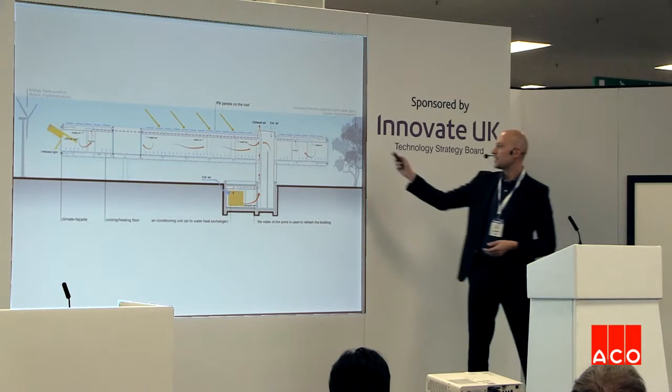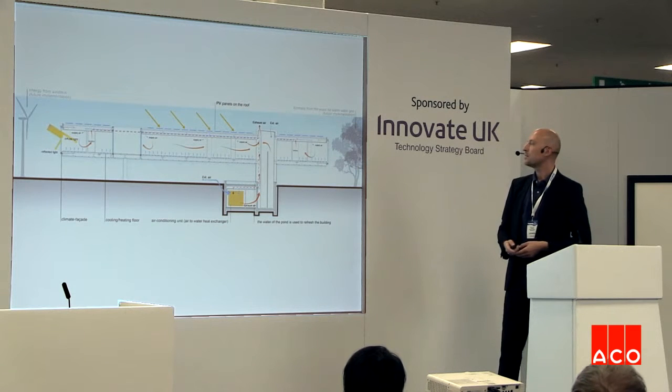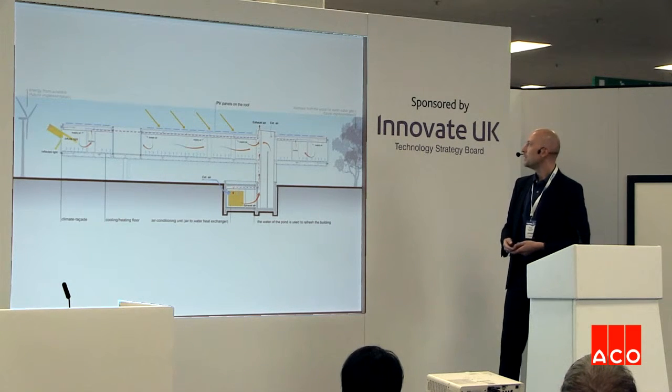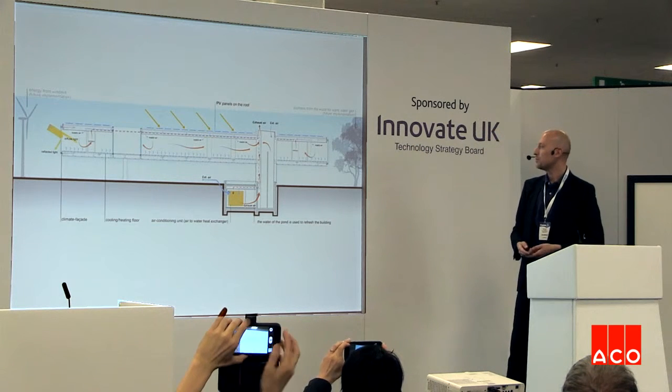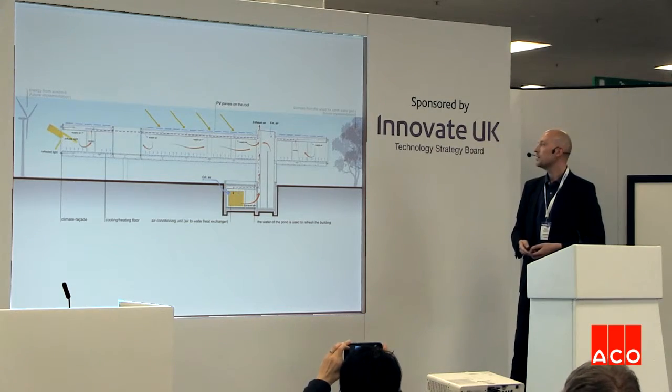So this is a section of the building. We use the whole roof for PV paneling to get the energy for the electric use of the building. And we're now looking at a biomass installation from the surrounding woods, so that he can even deliver energy back to the surroundings.